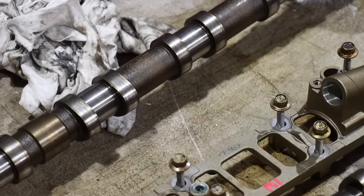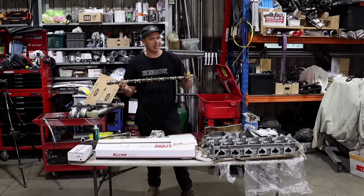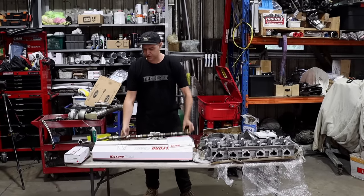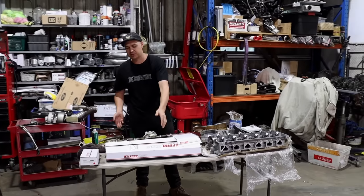The standard Barra cams are known for lobe wear and pitting. I'm not too sure if that's an FG thing specifically or if it was throughout the whole range, but we weren't too sure. This engine's been sitting up on a pallet. We didn't pull the valve cover off. I assumed that it had high Ks. I assumed that they were going to be buggered, which is why we've got a set.